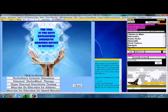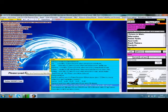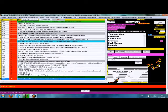Okay, the test is done now. As we see, the SCIO is the most researched energetic medicine device in all of the world. And we could close this. We don't like to do the big during the test. We want to try to get a clear test without any interference. So we want the patient still and relaxed, but not stiff. We've done the test now.